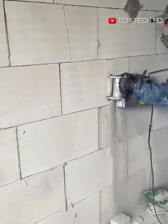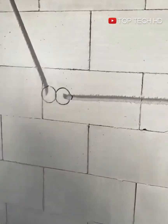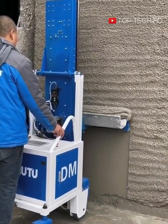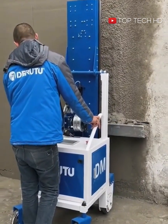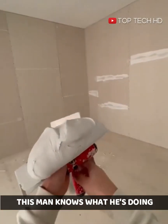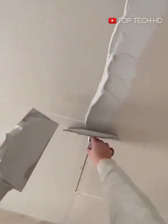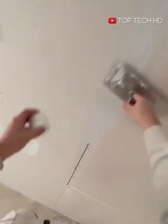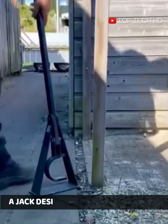Check out this wall chaser in action. This machine is going to save a lot of time. This man knows what he's doing. A jack designed for removing posts.